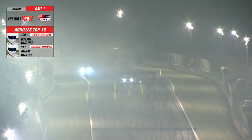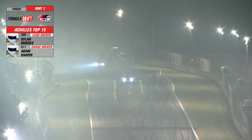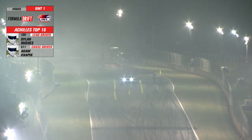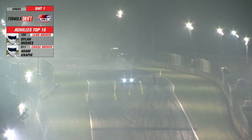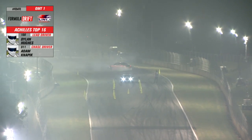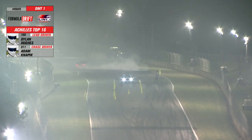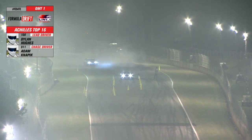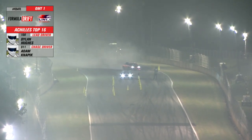Or is this, no, sorry. It looks like this is Dylan Hughes. So we're going back to Dylan Hughes and Adam Knapik. So this is the one more time battle. Adam Knapik from Orange County. He's piloting this S14. Really nice young man. Came and introduced himself to me yesterday. Tell me about his story and his road.